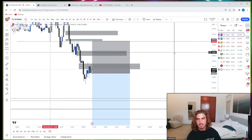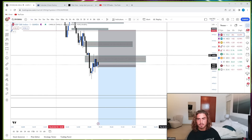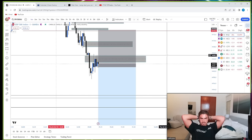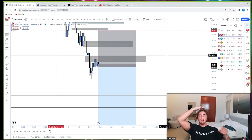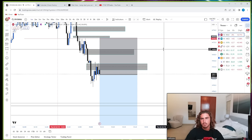Looks like we're still ducking this. NASDAQ, no movement. Interested to see if this thing just rips down. Or really, just see what it wants to do. Let me go on here real quick.